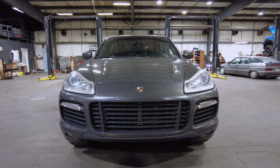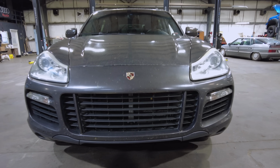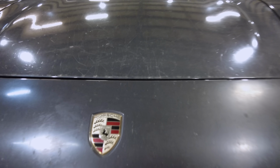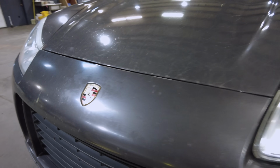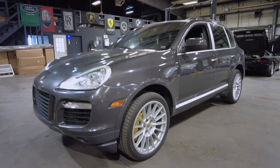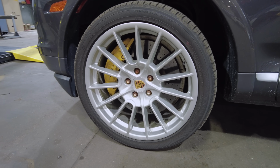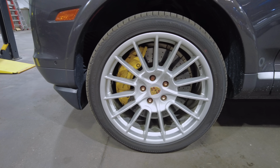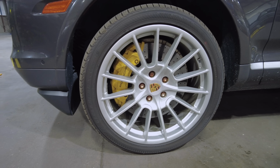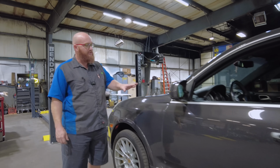One thing we can see right off the bat is the paint is starting to fade on the front here by the emblem. At least the clear coat is. But the headlights are still clear, luckily. It does have some really nice wheels on it, though. These are 21s, and as you can see through the wheels there, those are the carbon ceramic brakes. Super, super expensive. The paint on this side actually looks decent.